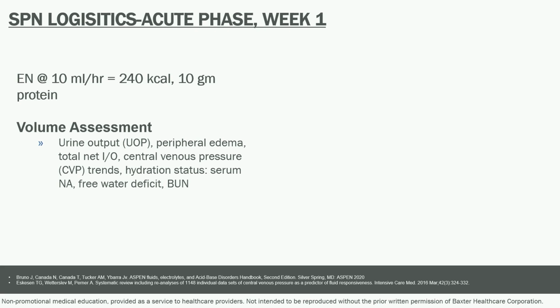In terms of volume status, it's really important our PN is customized to meet the medical priorities of our patient. So if they already have significant volume overload, there is no reason to provide an additional 1.5 to 2 liters of PN. So we need to be able to assess volume status and the need for that max concentrated PN. So we're going to be looking at urine output trends, peripheral edema, total net I/O balance, longitudinal central venous pressure or CVP trends if that's being monitored, and considering your CVP trends over 12, 15, getting up to 18 or 20 are going to represent a volume overload and over-resuscitation.